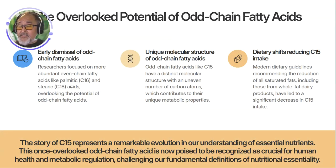Now, once again, it was overlooked. People were looking at C16, C18, right? Palmitic, stearic acids. These are very common in foods we're eating, and they're going, this is what we have to be concerned with. But they're finding that these odd chain ones need to have a lot more research done on them because they seem to be very important to keeping us healthy, right? And as we're shifting to a more healthy diet, which includes a great deal of saturated fat, where we used to say saturated fats are bad, now we're going, oh, no, wait a minute. The research is definitely there that saturated fats are healthy. That's what you want to have. Well, then guess what? C15 comes into play, and people are starting to take notice that while it's very small in terms of the total amount, it has a lot of great effects on the body.